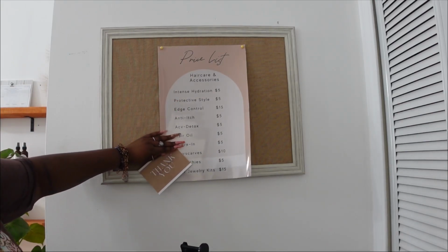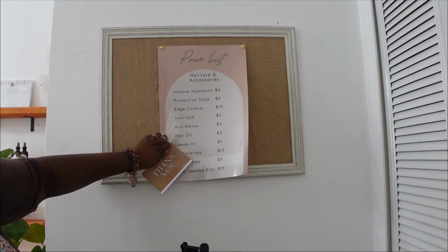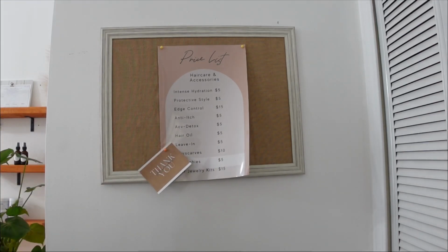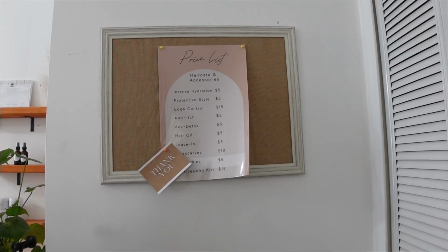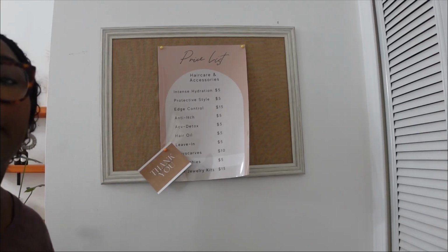I got this board from At Home as well, I believe. I just keep my phone tripod over here, which is super convenient. She just collapses and becomes much smaller.